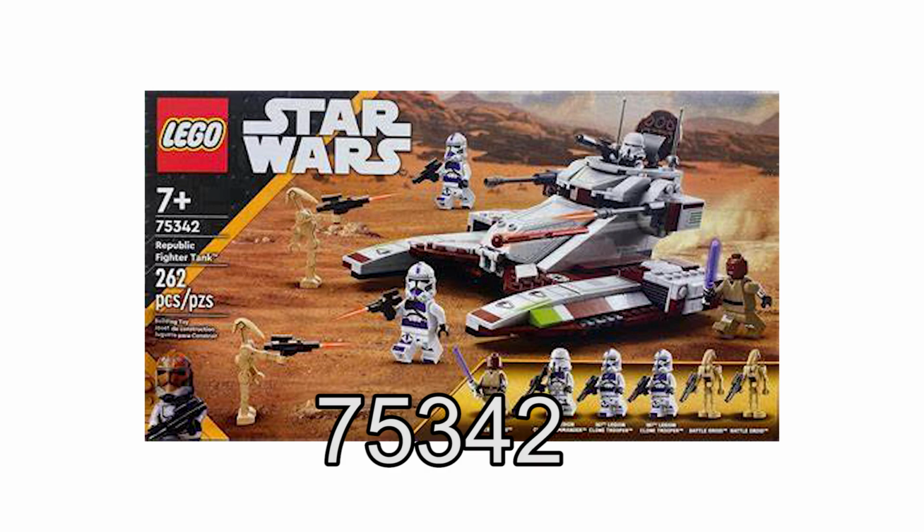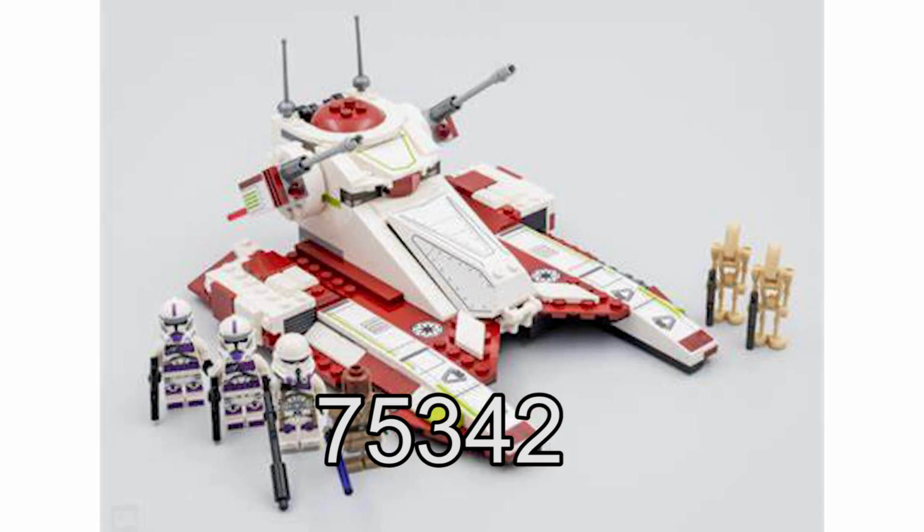Now our next one is 75342 the Republic Fighter Tank. Now the reason why I think this set is honestly one of the best sets throughout this entire list next to the UCS Republic gunship is just because of the minifigure count. They have some really cool minifigures, and since the clone troopers are really needed right now, and people are trying to buy as many as they can because those are going to skyrocket in value over time, this is what makes this set very rare and valuable.